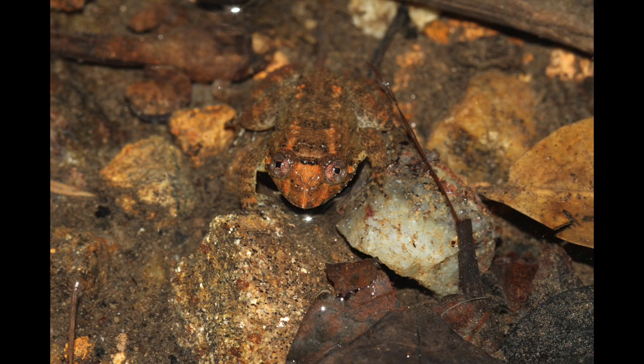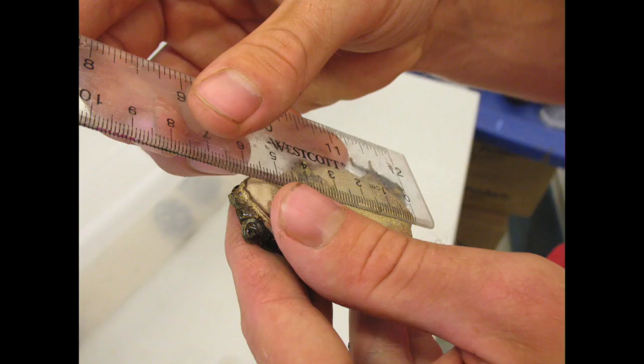Nyctibatrachus major is a large species of night frog, with an adult snout vent length of 31.5 to 52.0 mm, 1.24 to 2.05 inches, for males and 43.7 to 54.2 mm, 1.72 to 2.13 inches, for females. Other species in the large group of Nyctibatrachus range in size from 41 to 77 mm, 1.6 to 3.0 inches.